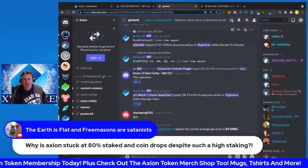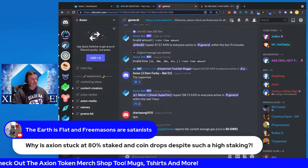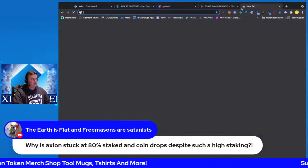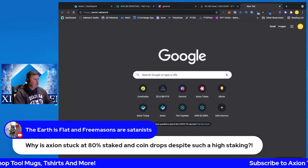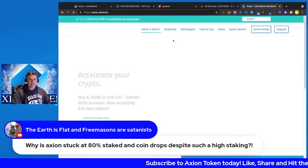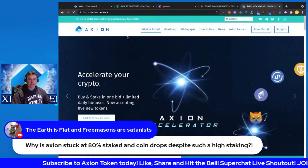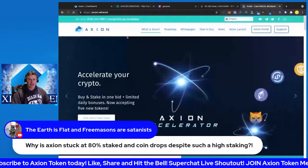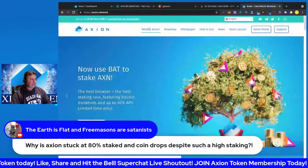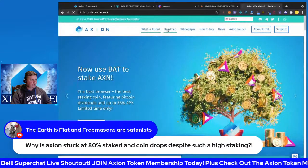So yesterday we went through the roadmap. If you were here, we went through the Axion roadmap. Might actually pick that up again while we're doing this. So let's pick up the Axion.network website. If you're new to Axion and you want to get up to date with it, hit the Axion.network site. It's fantastic. So here it is. You can find it in the video description, Axion.network, as well as the accelerator. We're just going to jump to the roadmap.